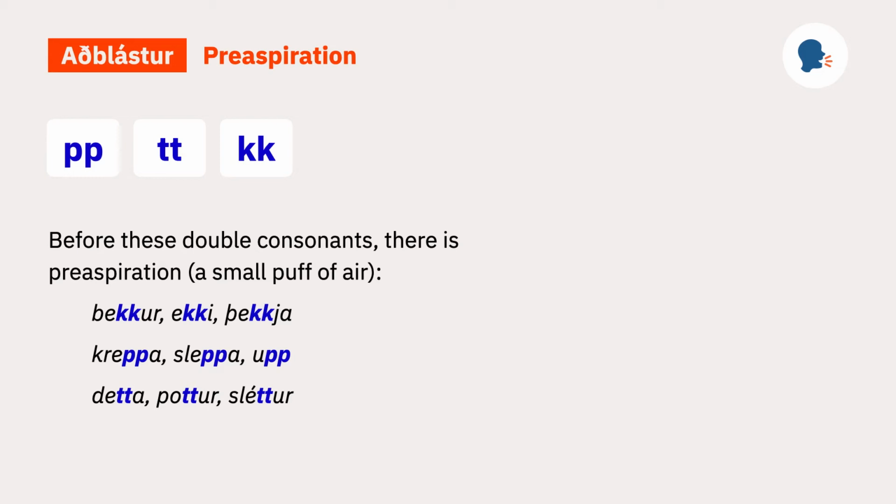Bekkur, ekki, þekkja. Kreppa, sleppa, upp. Detta, pottur, sléttur.